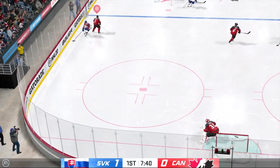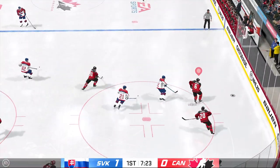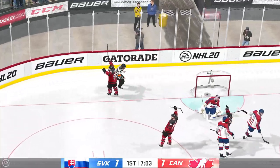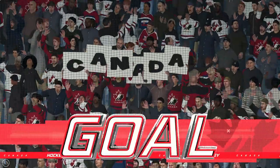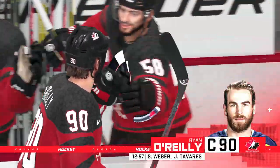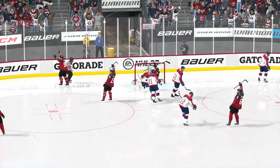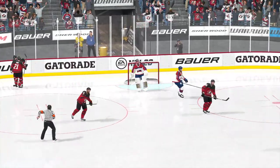Nice connection on the cross ice pass. Nice pass. Gets a stick on it. Sends the pass over. Here's a shot, scores! That's Ryan O'Reilly! Oftentimes a goalie will drop in the butterfly, take the chance that he's got everything covered. Not so here. This is up over the glove. It's a beautiful shot.